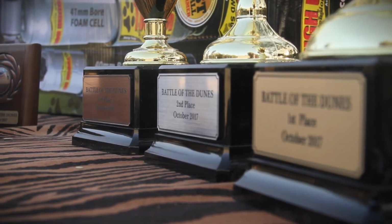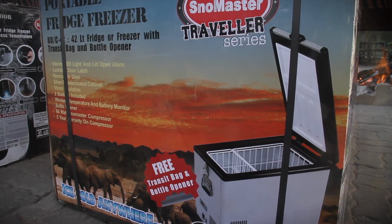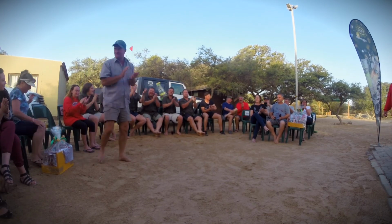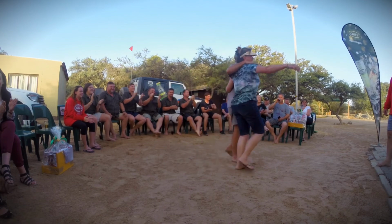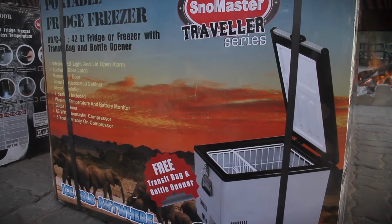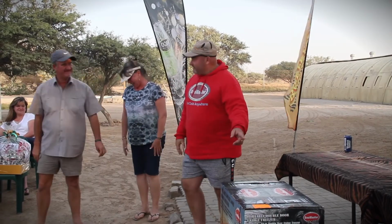Back to the business of Battle of the Dunes, and some trophies and prizes that need homes. Thanks to Snowmaster and Opposite Lock. And in 3rd place, Martin and Sinette from Team Ford. They get to take home a 42-litre fridge freezer from Snowmaster.